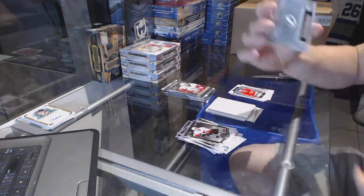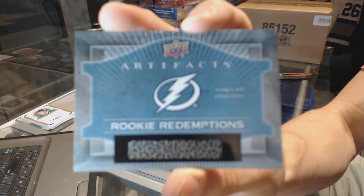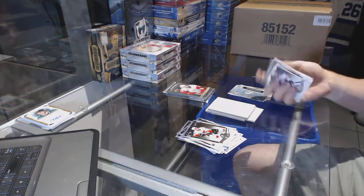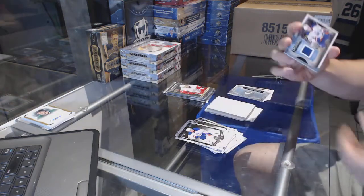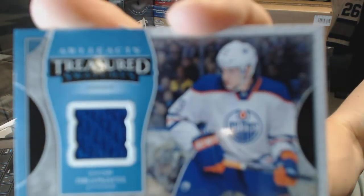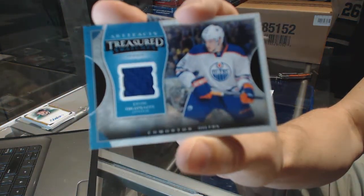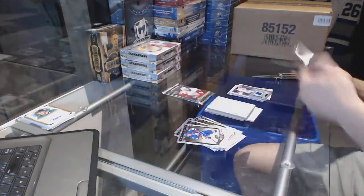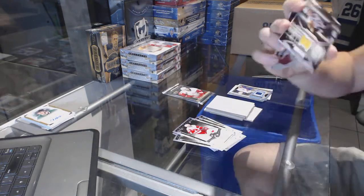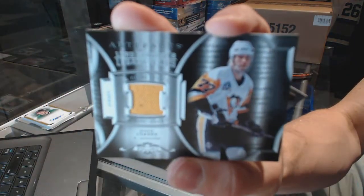We've got a rookie redemption for the Tampa Bay Lightning, which I think is Joel Vermin. Rookie redemption for the Lightning. We've got a treasured swatches for the Edmonton Oilers, Leon Draisaitl. Leon Draisaitl treasured swatches for the Oilers. We've got a Lord Stanley's Legacy jersey for the Pittsburgh Penguins, Paul Coffey.